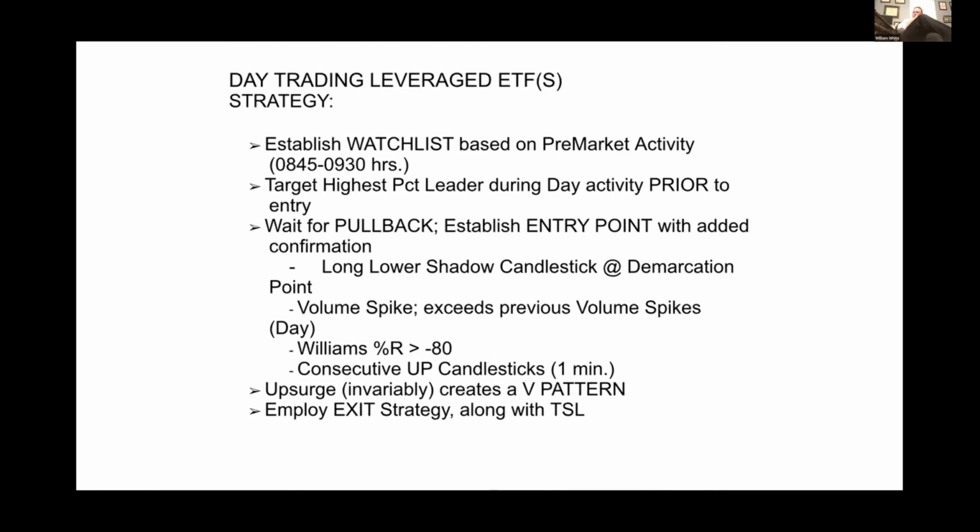So I wait for the pullback. Robert kind of touched upon this. If a stock is gapping up, you don't know how high it's going to go before it runs out of momentum. So my target point is the base of the V bottom. And again, I'll show you some examples.